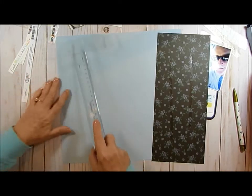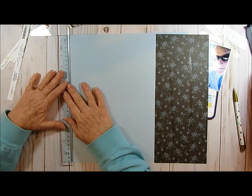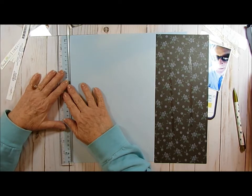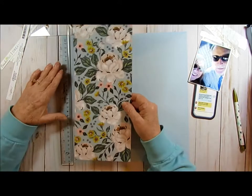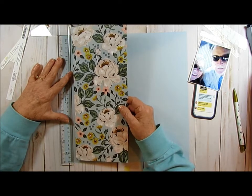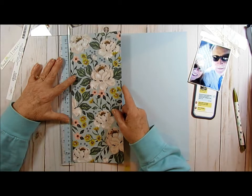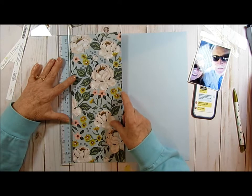So I am going to put this down one side. I told you how my favorite thing is to make the vertical. And I kind of had a hard time trying to figure out what I was going to do with it. And I kind of looked at some different sketches, but I really didn't find anything.